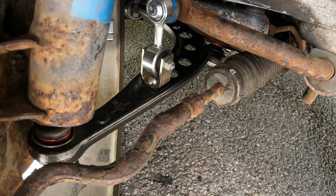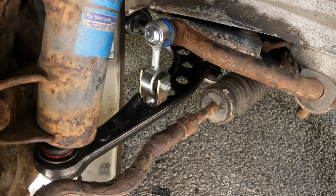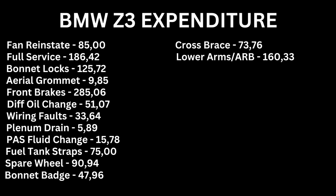Both front lower arms were really scruffy. There was a worn outer ball joint, so I replaced those along with the anti-roll bar drop links. This cost £160.33.